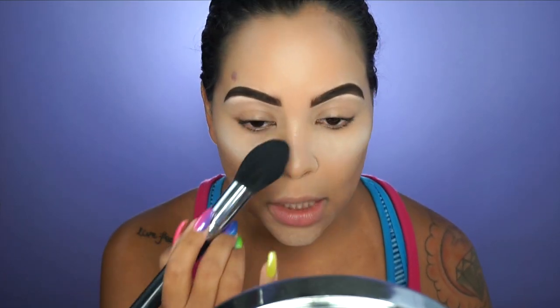Okay, so now just dusting off the powder, and I might have to reapply that highlight. It's still on my nose, but it doesn't look like it's on my cheeks anymore.